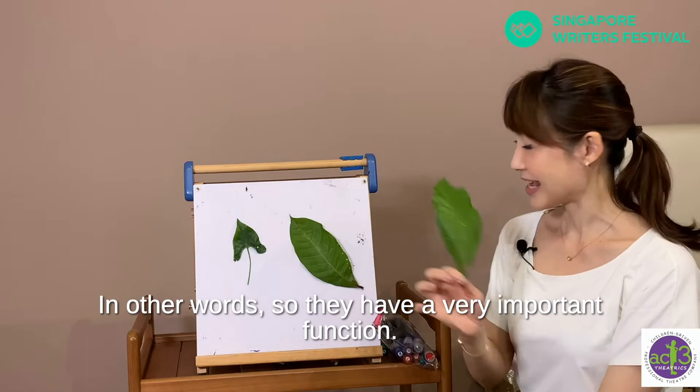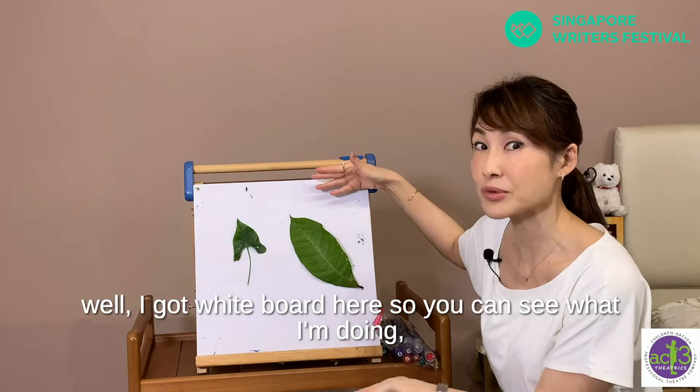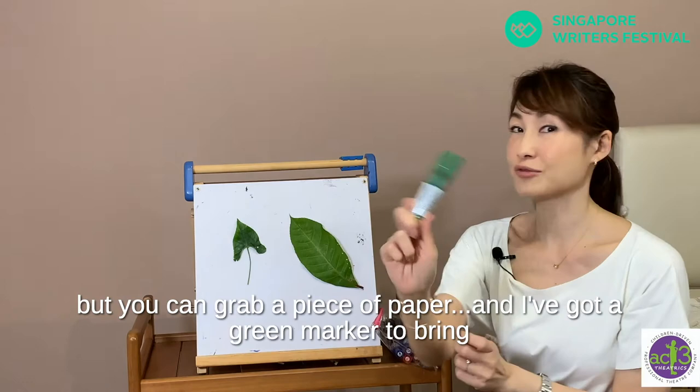Okay, let's get to the craft bit. I have a whiteboard here so you can see what I'm doing, but you can grab a piece of paper, and I've got a green marker here. You can use a color pencil or a pencil.